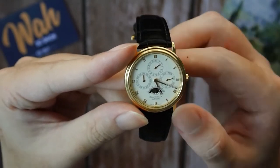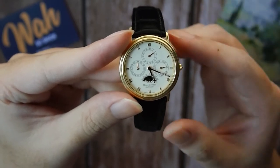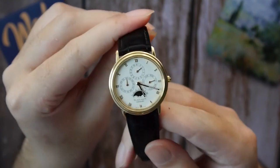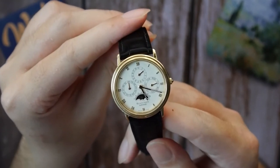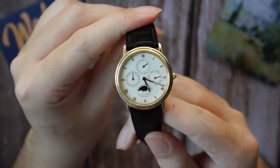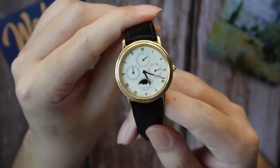And in many senses, Blancpain's introduction of its perpetual calendar in 1985 was not only a defiant statement by a recently reinvigorated brand to take the path less traveled, but also a statement signifying that traditional Swiss watchmaking as we know it will stand the test of time.